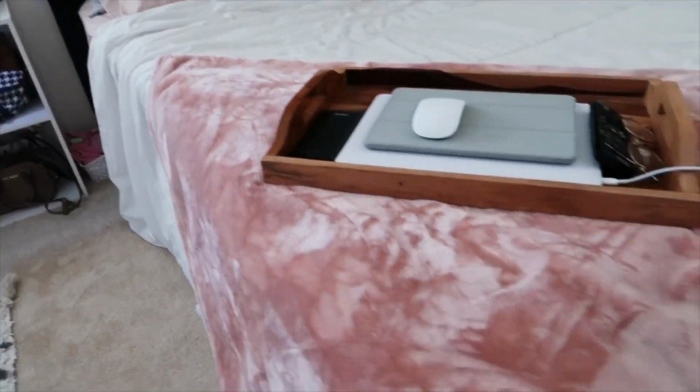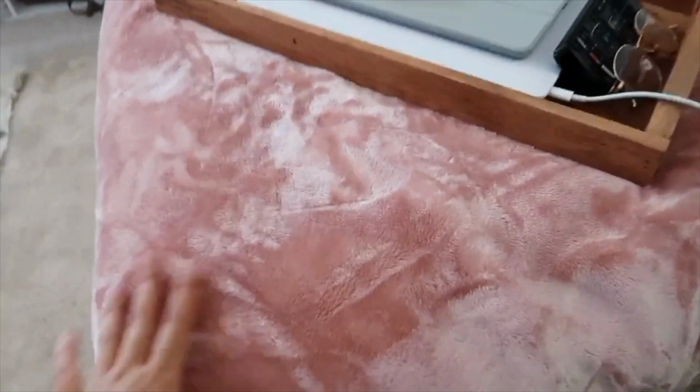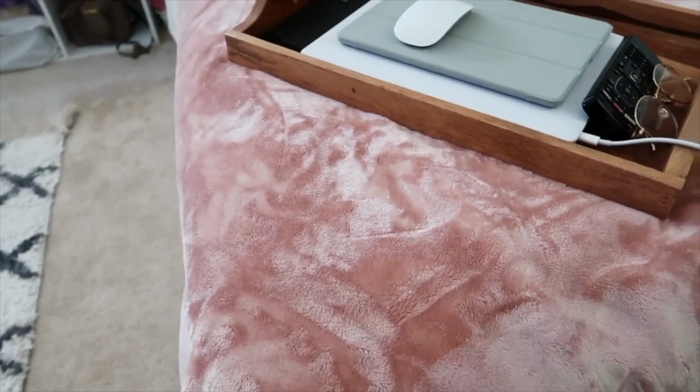I have this cute little pink throw blanket that I got from Bed Bath & Beyond. It's super soft, as you can tell, and honestly it's very affordable. I think it was only about $25.